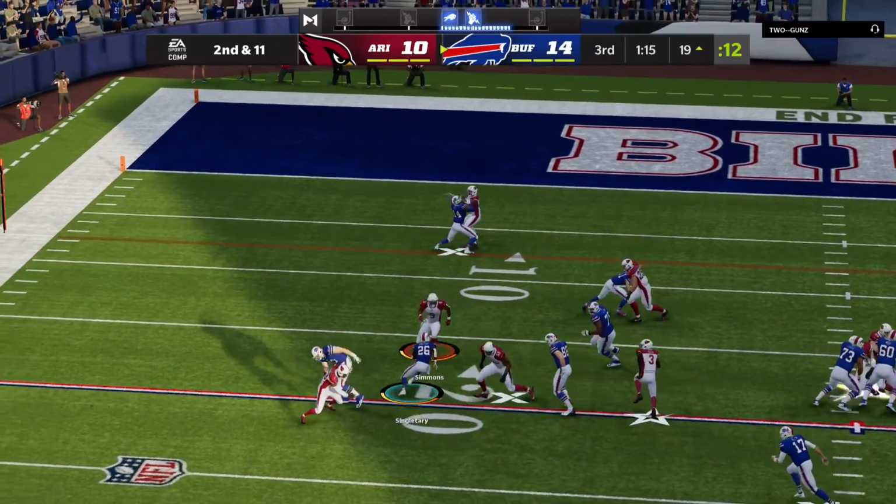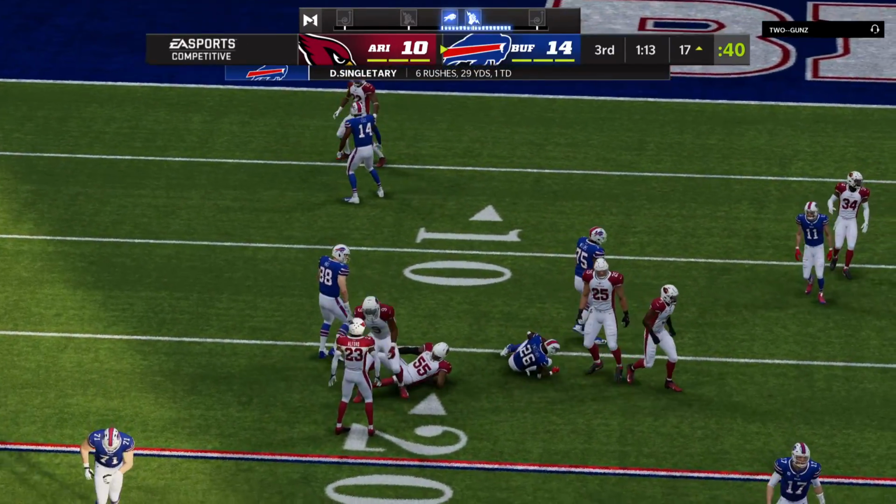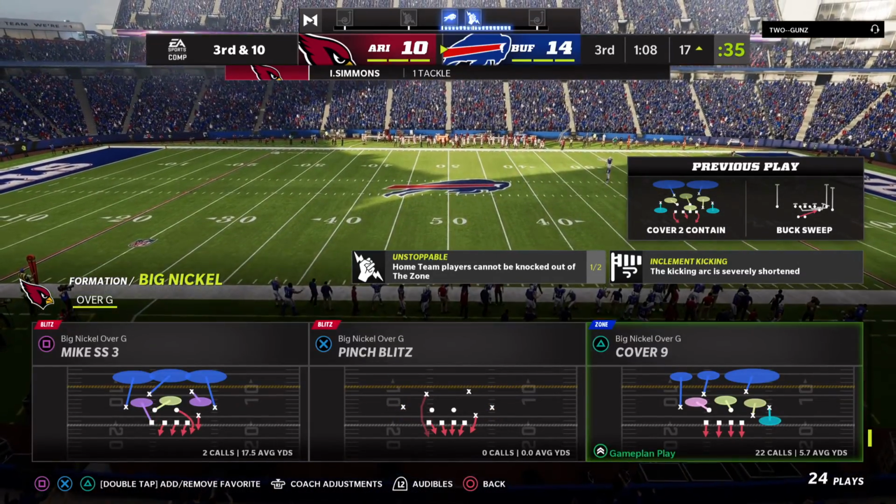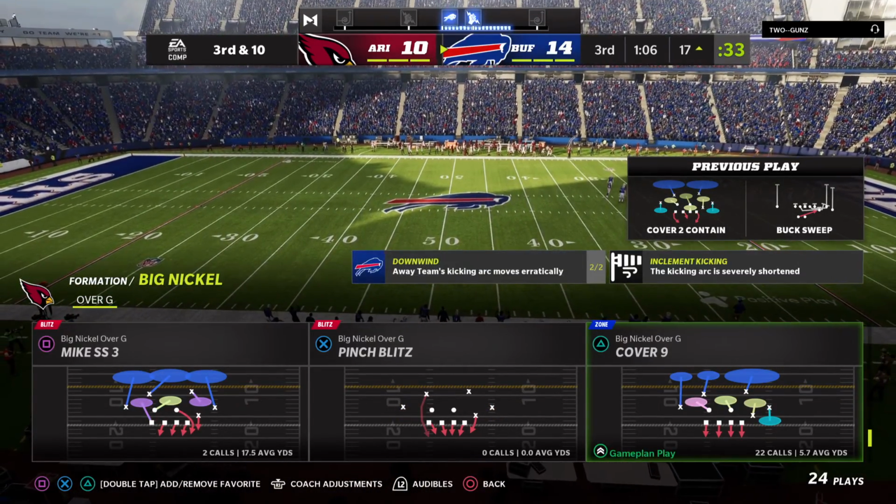On 2nd down, Singletary. And just a couple yards there down to the 17. Well, they're hoping that the second half is better for him than the first half. They've got to find a way to get him going. He's a big part of their offense.